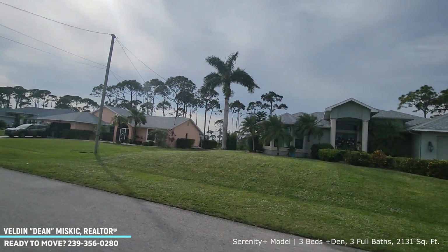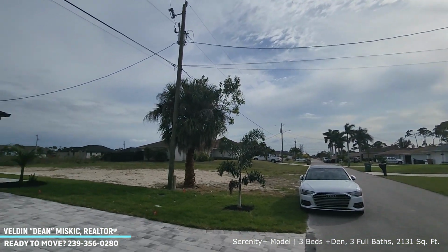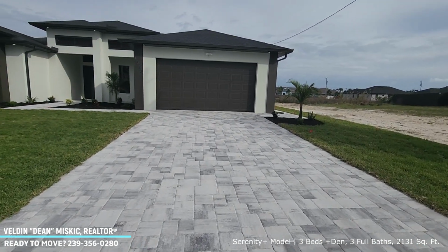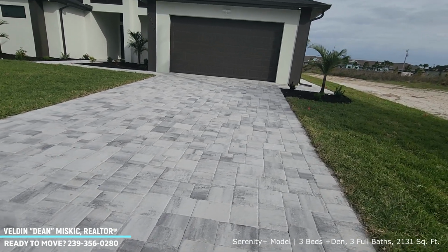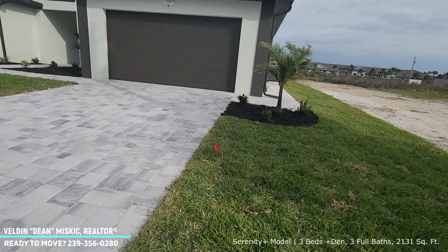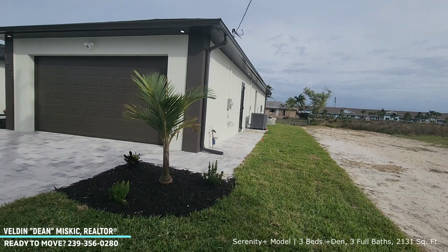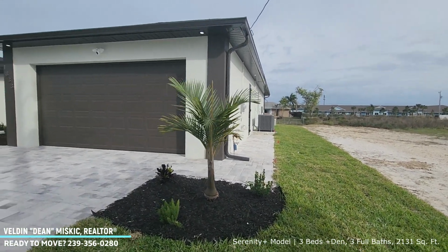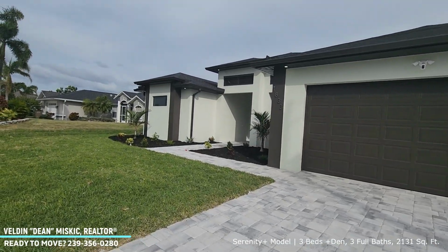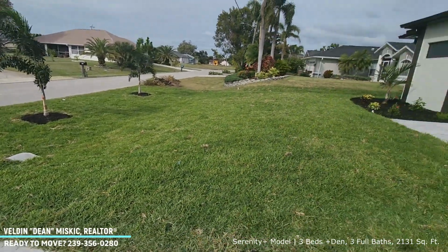Directly across, you actually have a golf course. And then next door, you don't have any neighbors as of right now. All right, first thing you're gonna notice is the paved driveway. And they also got to go into the side over here. This house sits on a 1/4 acre, so it's 80 feet wide by 125 feet deep. It is on a freshwater canal. The canal is about 80 feet wide, and you'll see that shortly once we go inside.